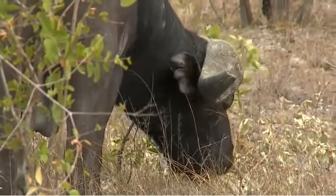I'm taking note of how long his tail is, and we'll have a look when we see our next buffalo boy. And from one Steph to another, we're going to pop back across and have a look at some more elephants.